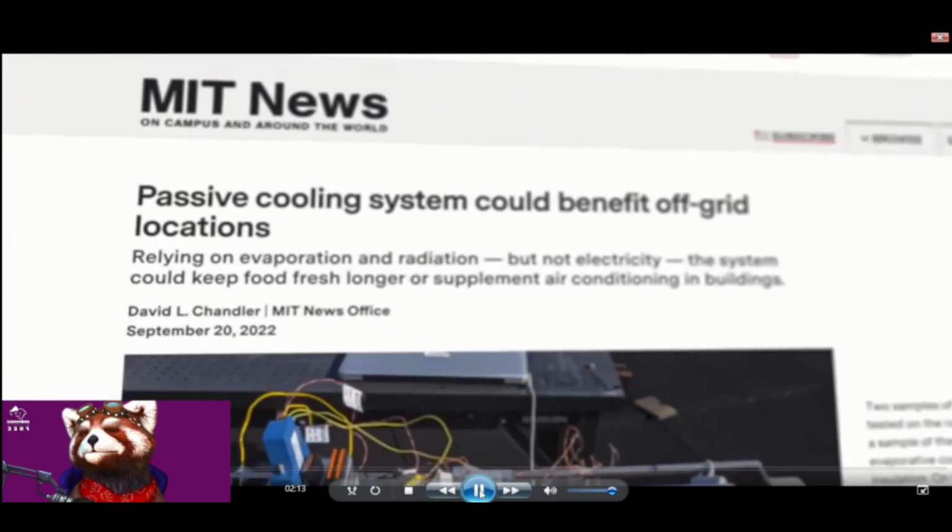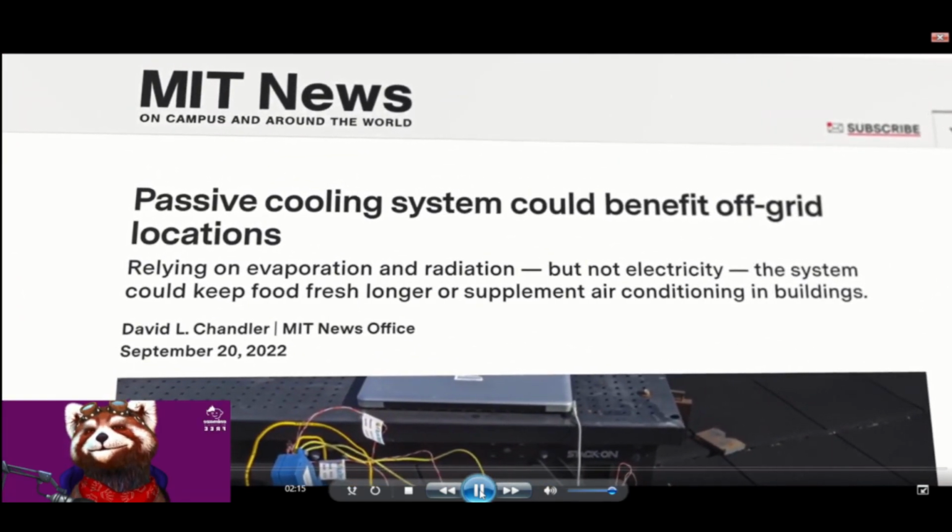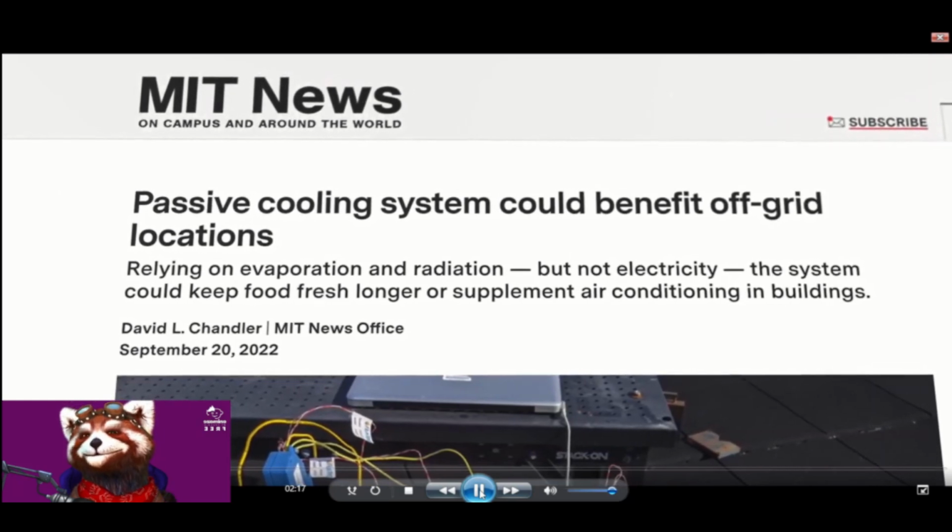But when it comes to modern alternatives to air conditioning, the passive cooling system presented by MIT researchers in September is unique for its three-pronged approach. The design combines insulated cooling with evaporation and radiation into one convenient package called ICER.